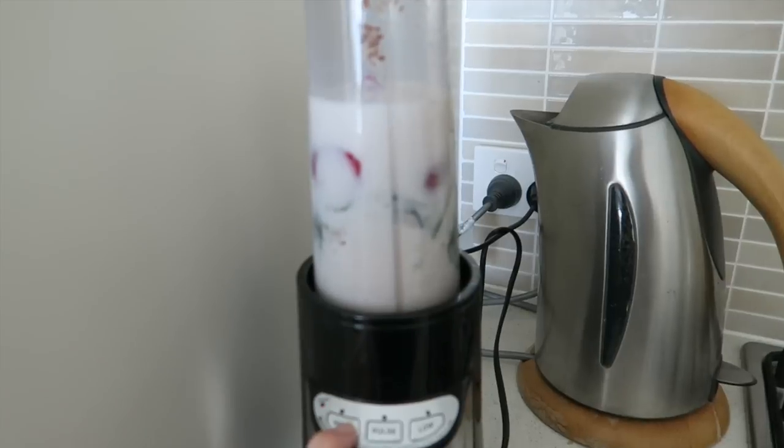I also like to add some coconut flakes. This is just a good source of good fats. And I also add a little bit of cinnamon just to give it a little bit more flavoring. And then I add a tiny amount of maple syrup, just about half a teaspoon, just to sweeten it up a little bit. Or sometimes I might even add a little bit of frozen banana, that adds sweetness as well. So that is everything that I'm adding into my smoothie this morning.